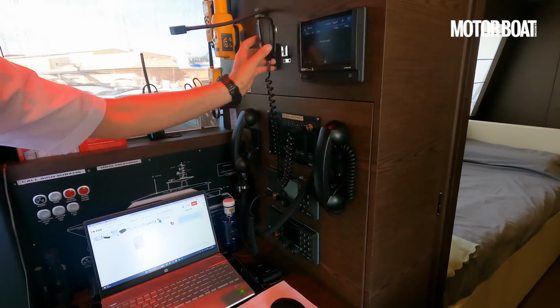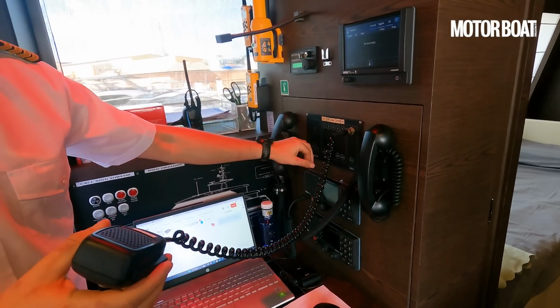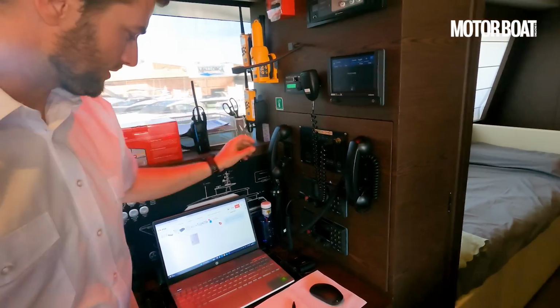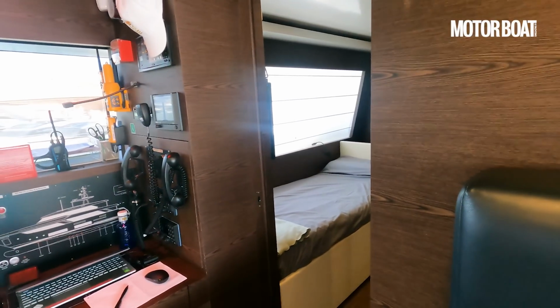This is to communicate with different parts of the boat. For example, the stern, the bow, the crew area, the engine room. I can communicate with them. Amazing. And then you have your cabin right next to it. Correct. Please, come in. Well, after you.